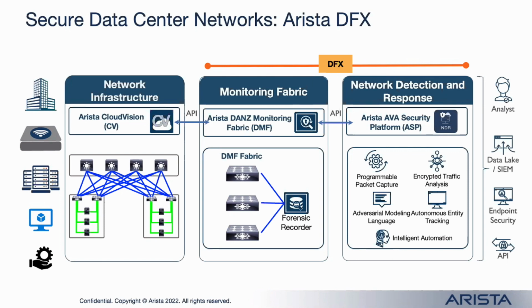Before I talk about some of our services, though, I want to present a couple of different ways that customers have been implementing our technology. For more data center-oriented environments, we've brought together a solution called Arista DFX. This really combines and integrates the key features of our DMF product, which is our monitoring fabric, along with our NDR product. We've integrated the ability to have packet forensics done in a single place and to integrate the workflows, so that when you detect something in our NDR product, you're not having to pivot to a different screen. You have the relevant context, the relevant forensics available for you right there. We're also looking at other ways that we can enhance that workflow.